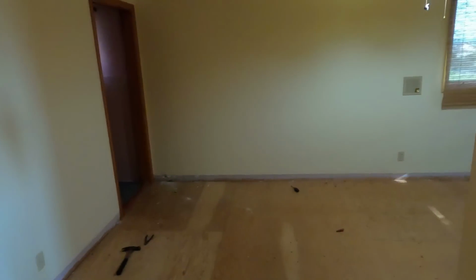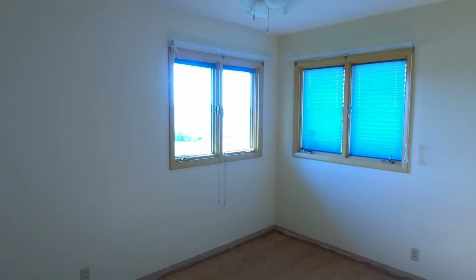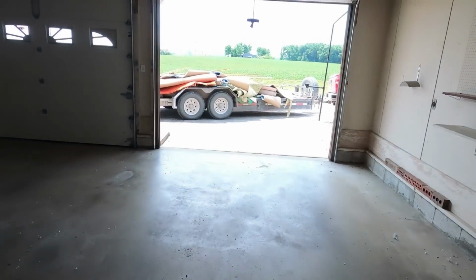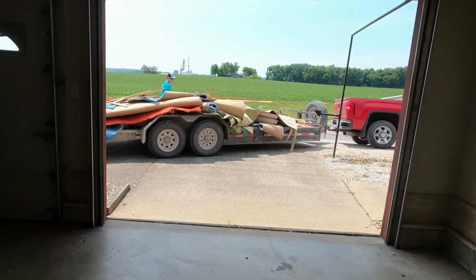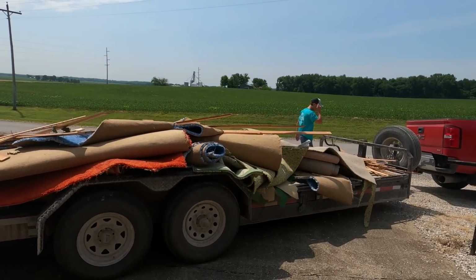Yes, indeed. Looked better before we started. Mom and Dad's house, where I grew up. Right here is the room I had till my big brother moved out. Then they let me have the corner room. Had to wait for him to leave. He took my room. Here goes the load from the kitchen. No, not the kitchen. The living room and three bedrooms going down to the burn pile.